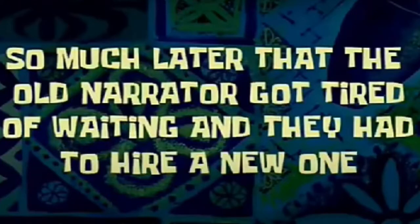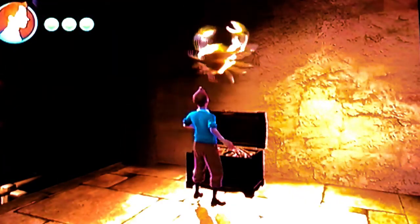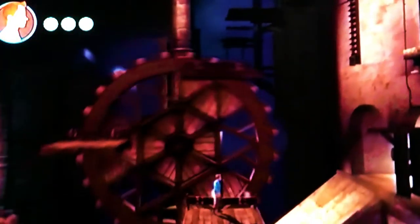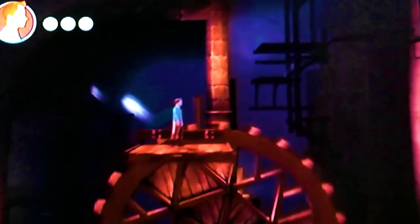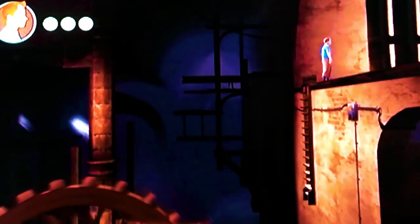So much later that the old narrator got tired of waiting, and they had to hire a new one. And I go. Yes. Another treasure. I'm gonna be rich. Oh yeah. Now you see, students, in the 20th century, not only when you go to big halls, actually houses, you'll have an underneath place, but also, you'll get treasure and you can become rich, man.